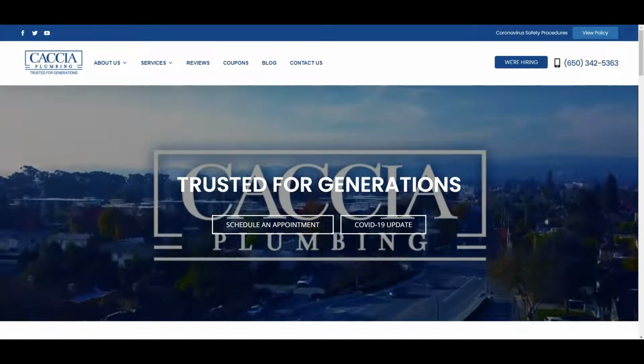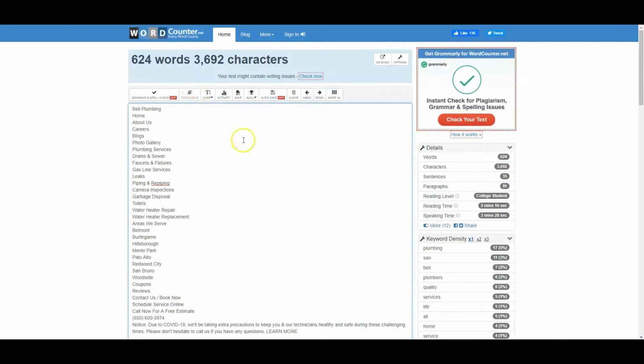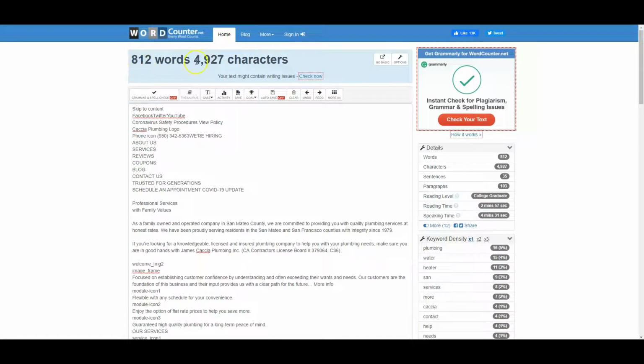So the first thing is when somebody does type in Plumber San Mateo, Google's goal is to put them in front of the website that's typically going to answer all their questions, which is typically the website that has the most words on the front page. The average website on the first page of Google right now has 1,890 words. So you're going to want to be sitting yourself between like 1,500 and 2,000, and you're currently sitting at 624. Kakia Plumbing is at 812. So that's one of the big reasons they're outranking you is they have more content.